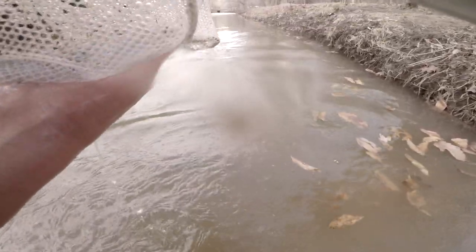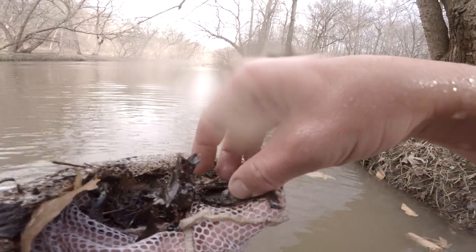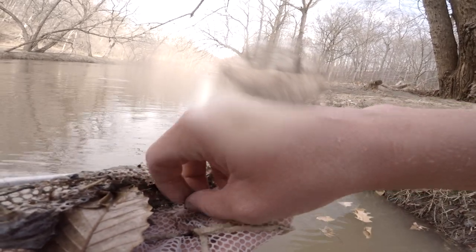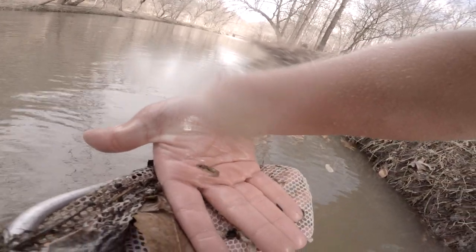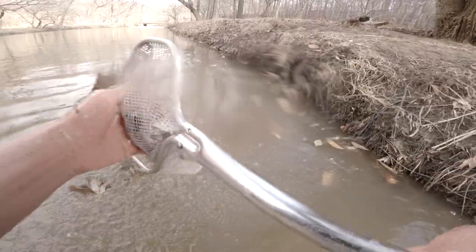Oh, it's a darter. I think it's a tessellated. Yeah, that's a tessellated. Tessellated doesn't have the U's or the V's or the W's on the side that Greenside do. It's just a little baby darter. Real cute. Looks like I got my first darter of the day. At least we know that they are here.